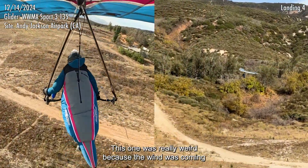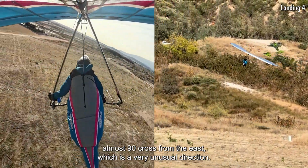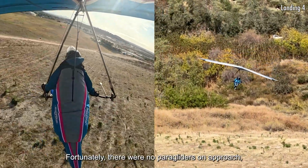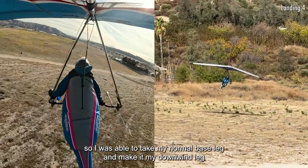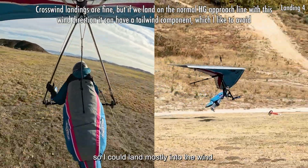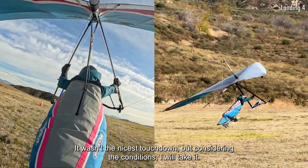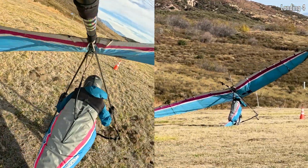This one was really weird because the wind was coming almost 90 cross from the east, which is a very unusual direction. Fortunately, there were no paragliders on approach, so I was able to take my normal base leg and make it my downwind leg so I could land mostly into the wind. It wasn't the nicest touchdown, but considering the conditions, I will take it.